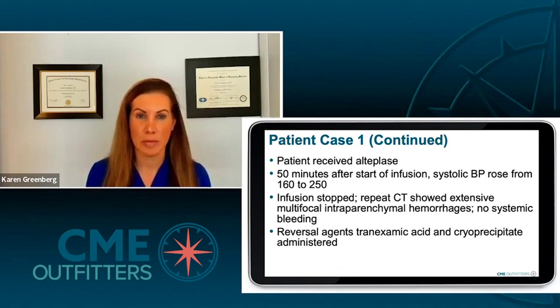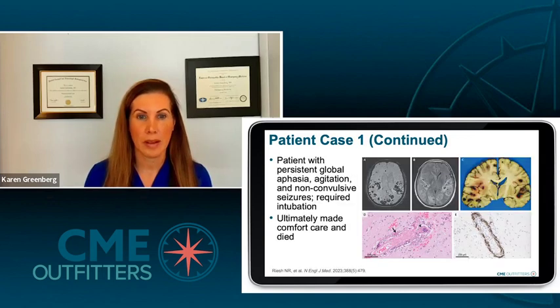We stopped the infusion. Repeat CT showed extensive multifocal intraparenchymal hemorrhages. And it's important to note that there was no systemic bleeding; all of the bleeding happened in the brain itself. Reversal agents were given, TXA and cryoprecipitates. Unfortunately, the patient had persistent global aphasia. She continued to decompensate. She became agitated. She had non-convulsive seizures. She required intubation. The family ultimately made the decision to make her comfort care, and she did pass away.